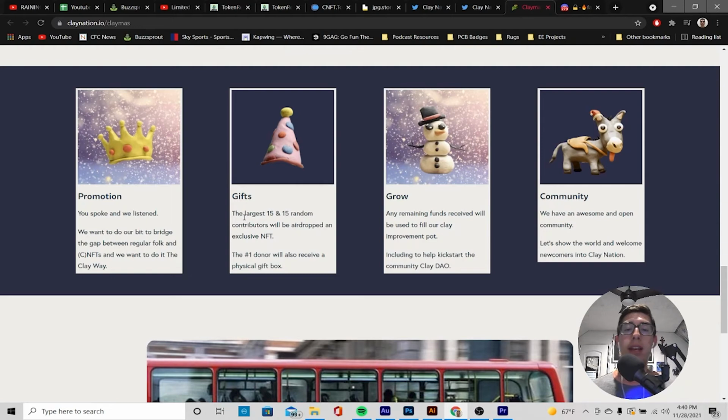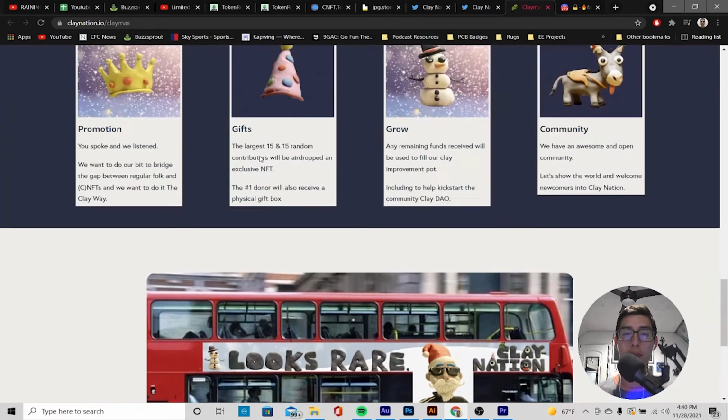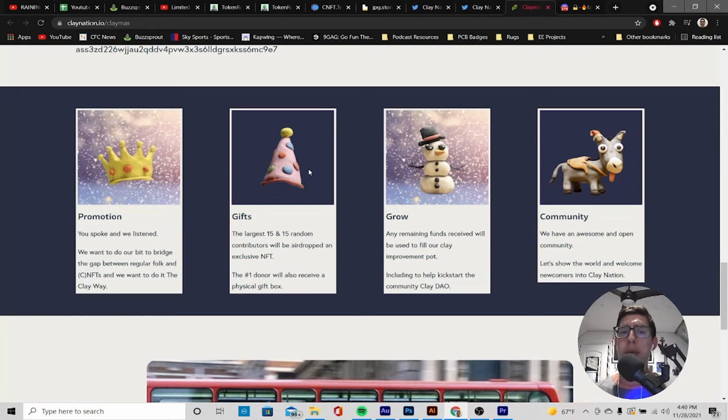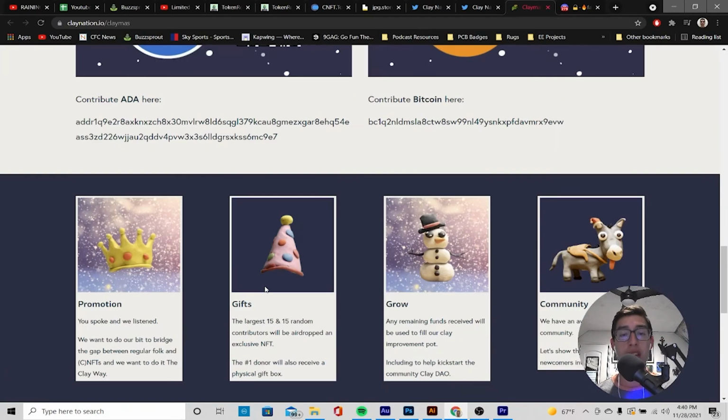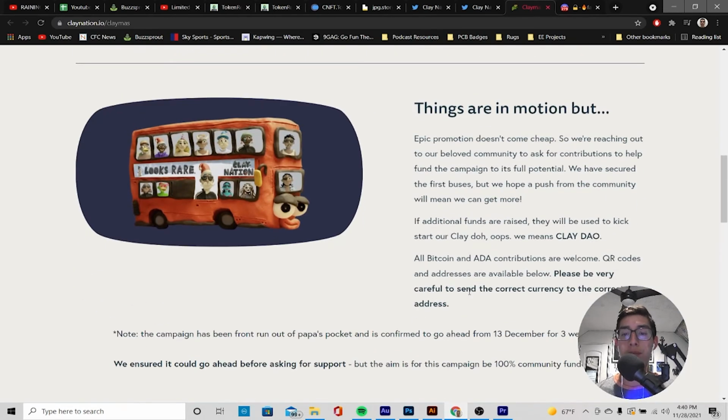And what's cool about it is they added some gamification, because the largest 15 and 15 random contributors will be airdropped an exclusive NFT. The number one donor will receive a physical gift box. Whoever gets this box, I hope they make a video, because that'll be so cool. And they have all these other NFTs to airdrop. It's really cool what they're doing with this project, and people just want to collect these NFTs. Why not drop a bag or two to get that exclusive NFT, and maybe it can be resold for a lot more.